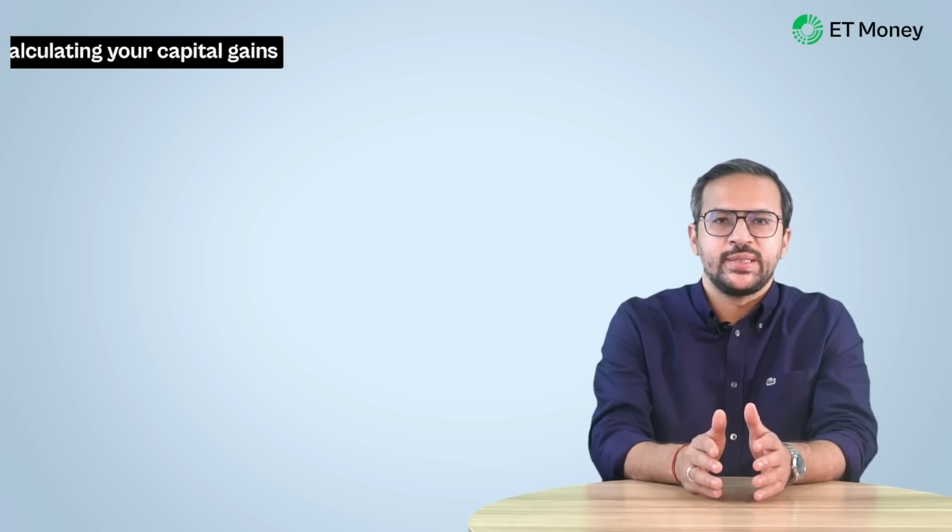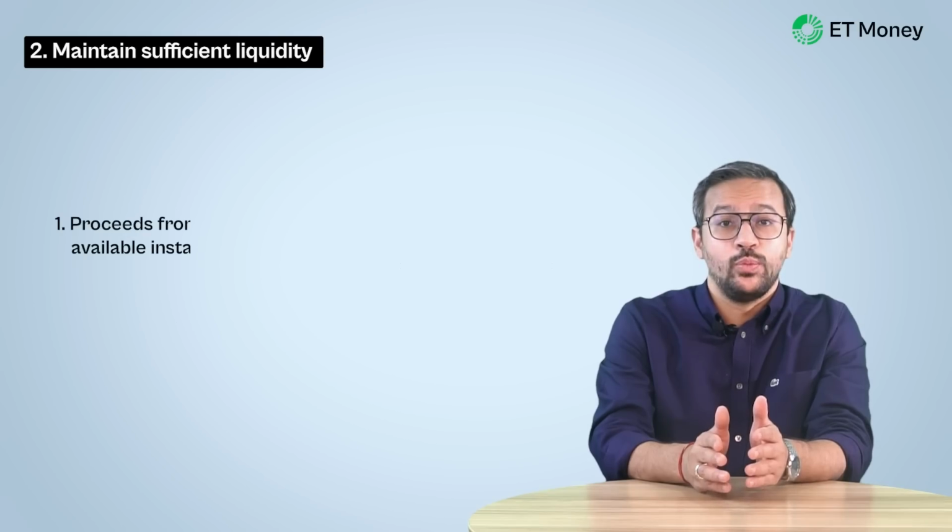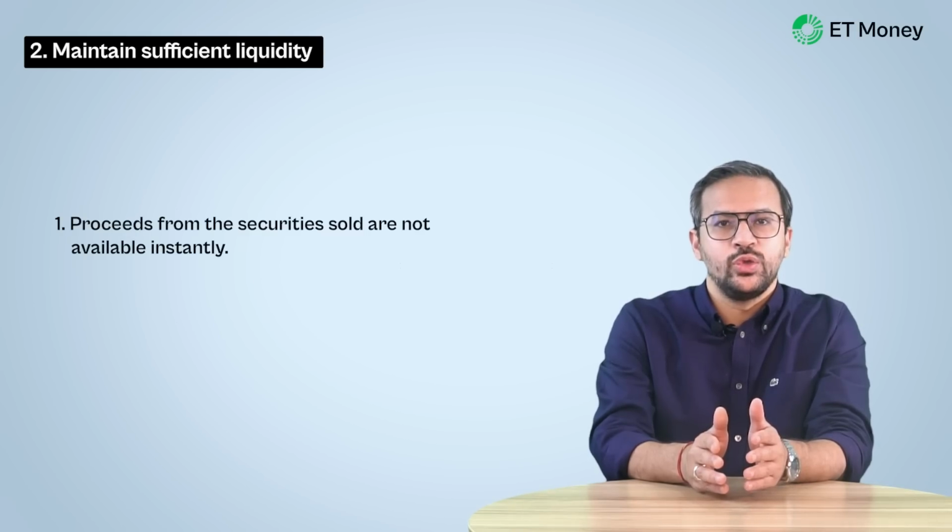This brings us to the next point. Remember what I said when I told you the process of tax harvesting and tax loss harvesting. You will have to buy back the same fund instantly. Now, mostly proceeds from the funds sold won't be available instantly, so you must maintain enough liquidity. Actually, this is also a hindrance. Many of us may simply not have the required money in the bank account.